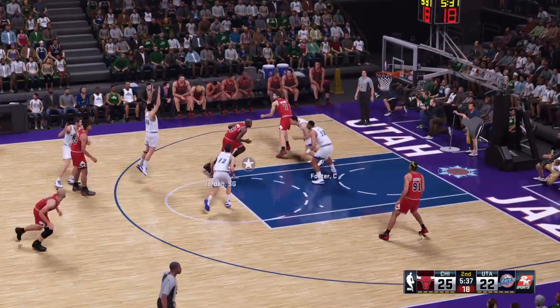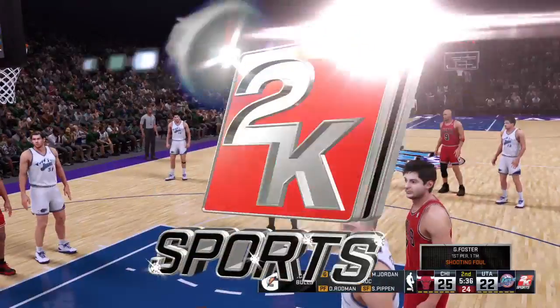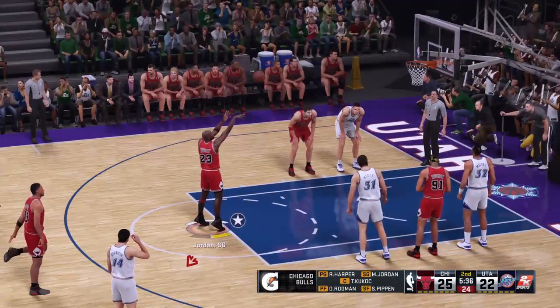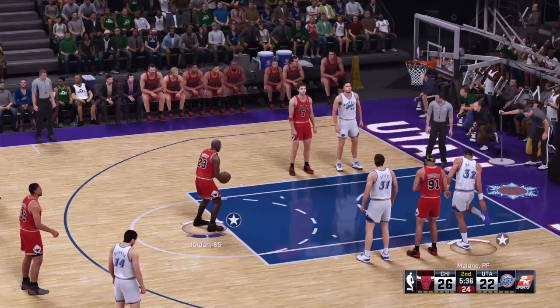quarter of basketball. So for Chicago right now, they've got Pippen. Harper is out there with Michael Jordan. Then it's Kukoc, and it's Rodman in the power forward position.